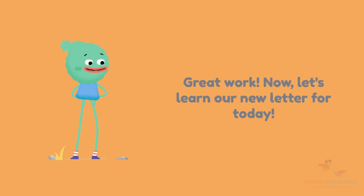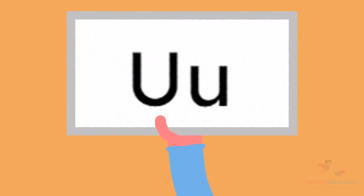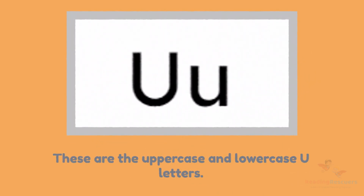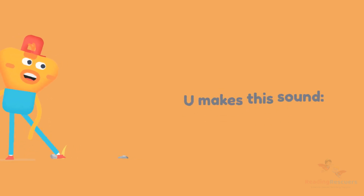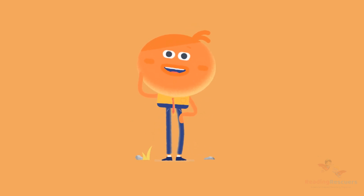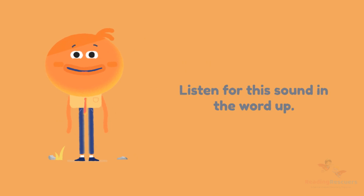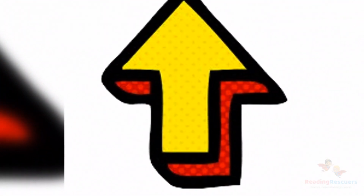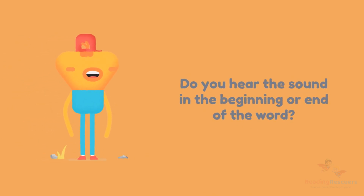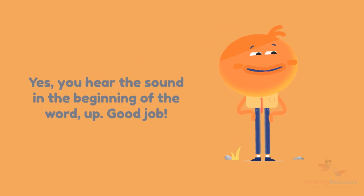Great work. Now, let's learn our new letter for today. This is the letter U. These are the uppercase and lowercase u letters. U makes this sound. Listen for this sound in the word up. Up. Do you hear the sound in the beginning or end of the word? Yes, you hear the sound in the beginning of the word up. Good job.